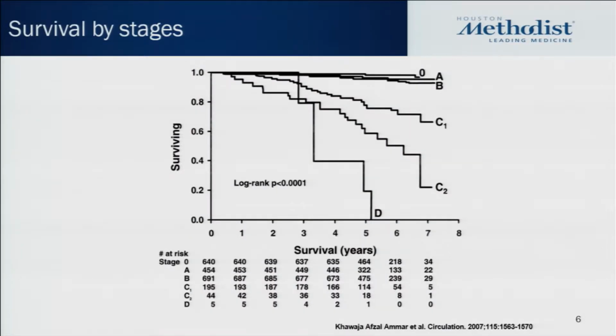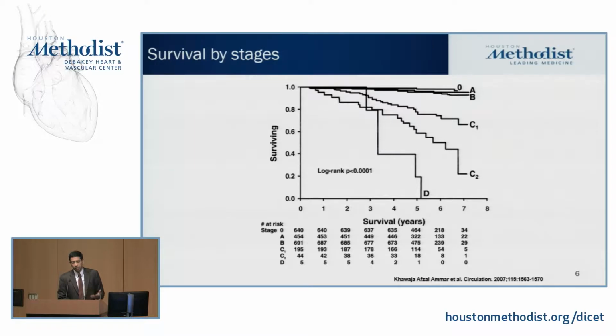With these stages of heart failure, do they really give prognostic information? This is a study from Mayo Clinic, which does show that when you have stage D heart failure, your prognosis is really poor, and you're really dealing with a myocardial disease here, an end-stage myocardial disease. Stage C heart failure can be divided into stage C1 and C2, and this is based on their symptoms and number of heart failure admissions they've had, and we'll go over that in a little bit.